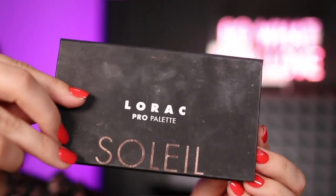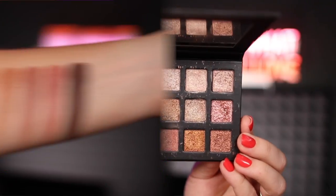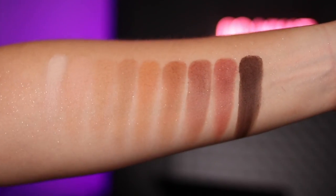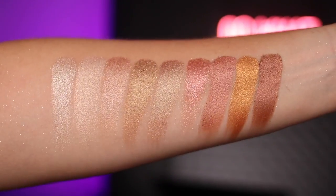Now some eyeshadow palettes that I came back to, and I made a couple, at least two. I made a short and then I featured one of these in another video, but I've been talking about them a lot lately in July, and it's because I can't get enough of them, and they are such unsung heroes in the beauty community. They are the Lorac Pro palettes, both the Noir and the Soleil. The Soleil is what I'm wearing today. It's the warm toned version of this. So you get warm tone browns, like a terracotta or a peachy kind of brown. Pinks and warm bronzes over here in the shimmery side of things.